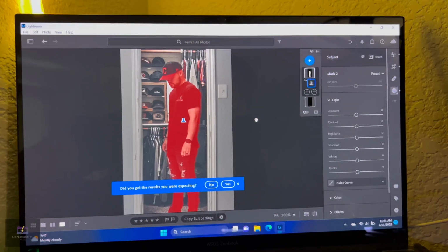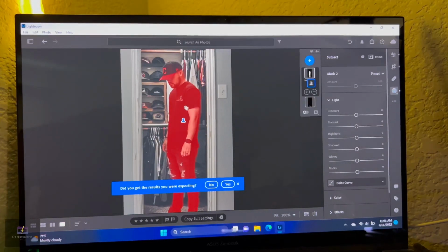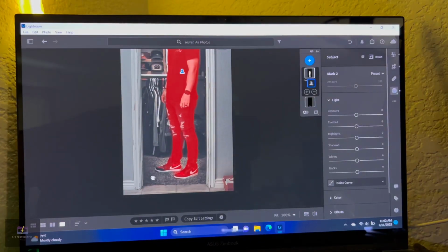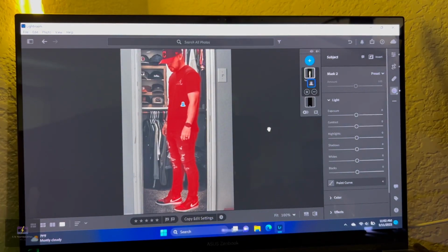So, a quick tidbit on what just happened in that time lapse. I stopped it because I want you guys to know that there is a feature in Lightroom where you can select the subject and it pretty much highlights me. I really like this tool, and I am going to continue to use it. See how my shoes are selected. I don't really like that just because I've already masked my shoes, but let's just see how it turned out.